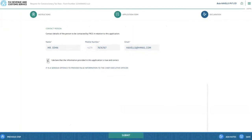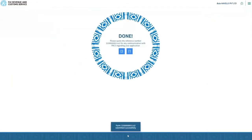By clicking the declaration button, you are declaring that all the information filled in and provided in this application is true and correct. Now, you save this application and click the submit button. After submitting this application, you'll receive this message which confirms that your application has successfully reached the FRCS platform.